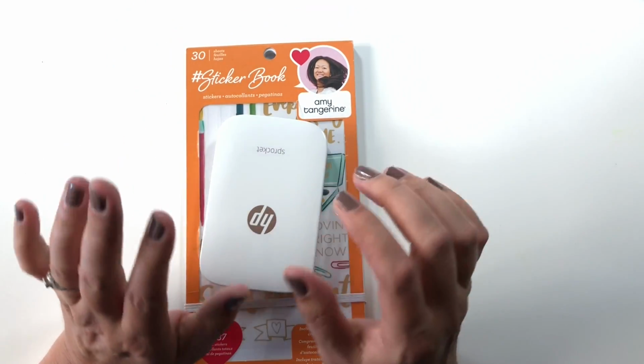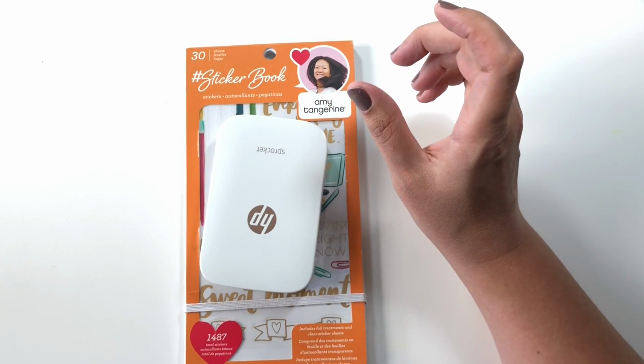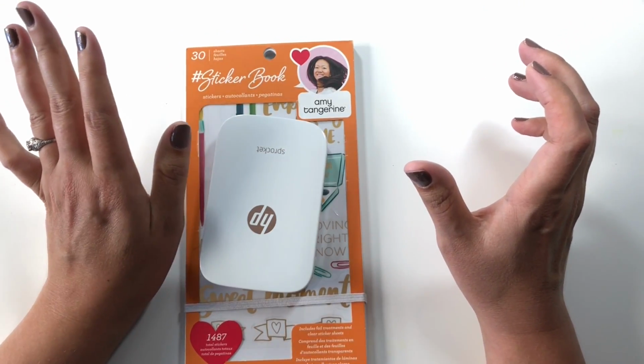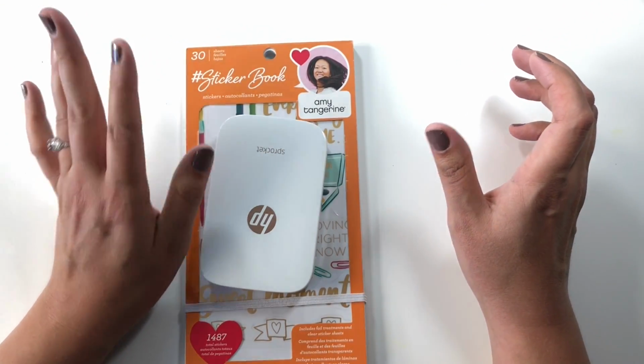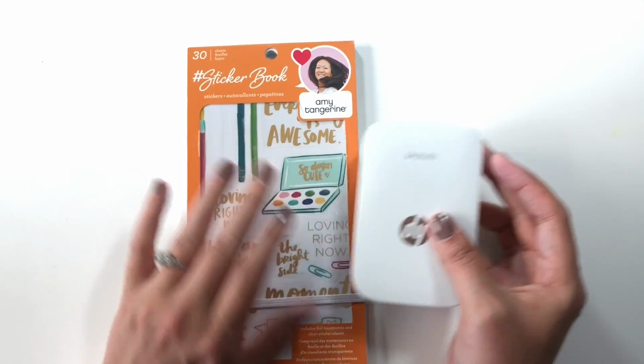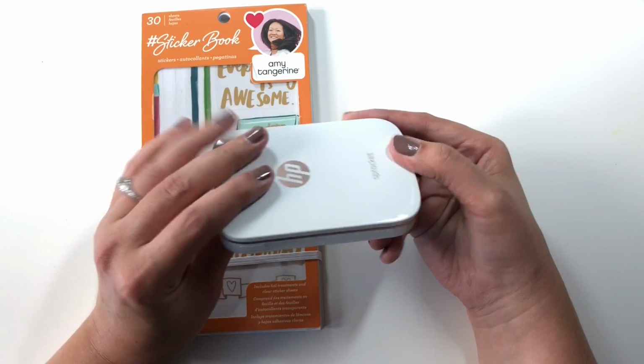If you have been paying any sort of attention to my bullet journal videos for the past couple of weeks, you know that I have been finally actually memory keeping as opposed to just fronting and saying I'm going to memory keep. And in large part, it's due to these two items. This is the HP Sprocket printer.